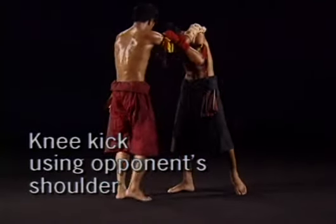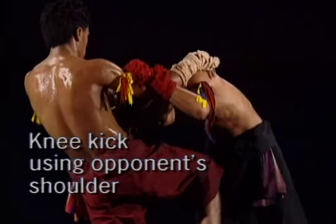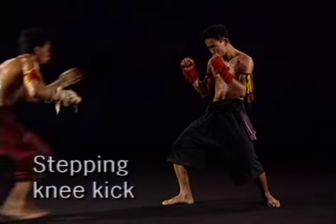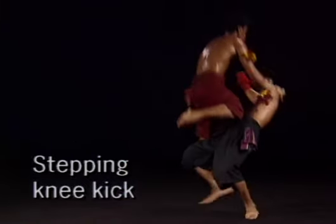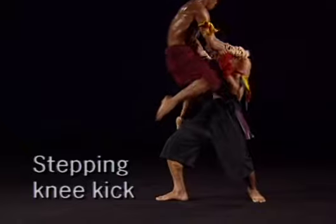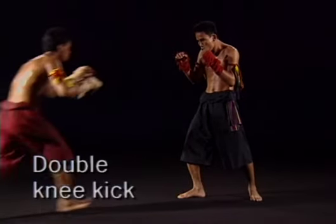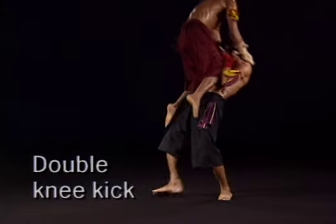Shoulder-held knee kick, delivered by pulling the opponent's shoulders to maximize the knee kick to the solar plexus. The stepping knee kick, using the opponent's knee to deliver a knee kick. The jumping double knee kick. This powerful kick to the opponent's upper body is delivered with both knees from a jumping position.